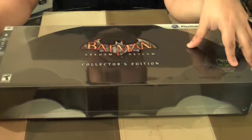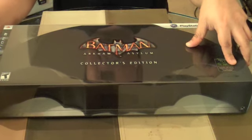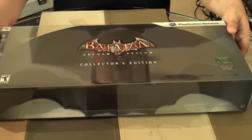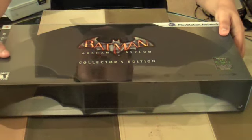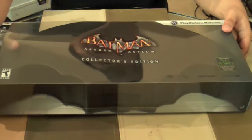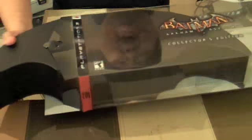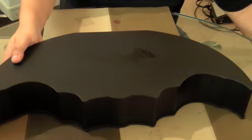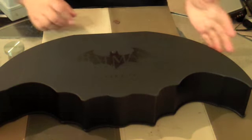Now, the main reason why I got the PlayStation 3 version is because it comes with the Joker challenge map that comes with the PlayStation 3 version. Now, a lot of 360 owners are like, oh, it's going to come to the 360. Why are you buying it there? What? I wanted it day one. I don't want to pay another $10 to do that. And I have a PlayStation 3.